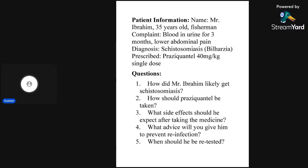All right. What to do to prevent reinfection? You avoid contact with infected water. You improve sanitation. Then water that is around your area, you treat before you drink or before you use. All right. So usually when they finish taking their medication, they usually do a retest every 3 months. Okay, you check their stool or their urine to see if the parasite is cleared.